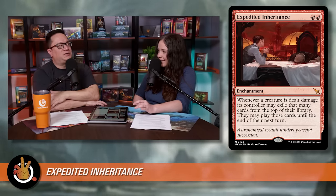Defiler of Instinct is the one I thought of because now you can pay life to cast some of those cards that you're exiling. And you can ping your own stuff with it. Every time you cast a spell, it deals 1 damage to any target. So you cast a red spell, you ping your thing, it impulse draws you, you pay life to cast it.